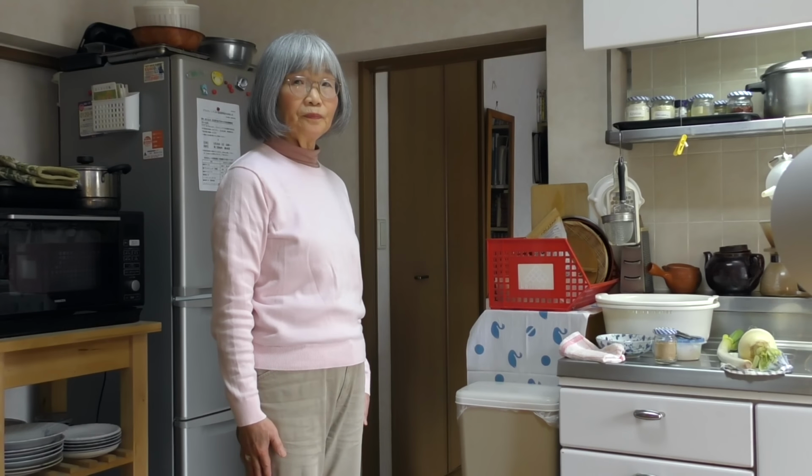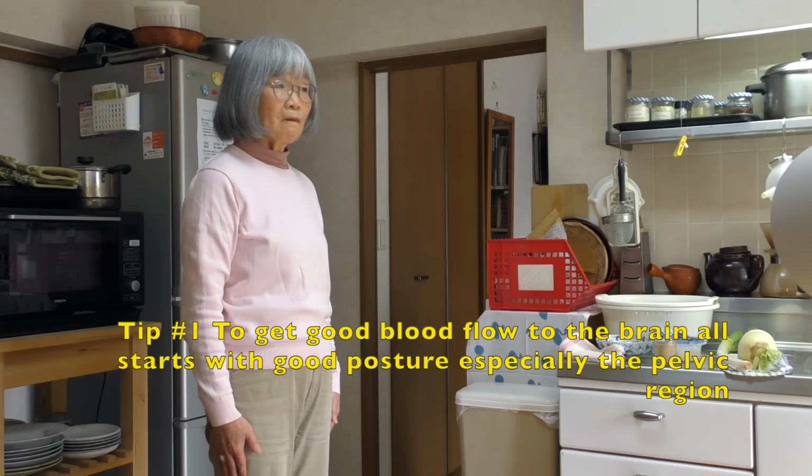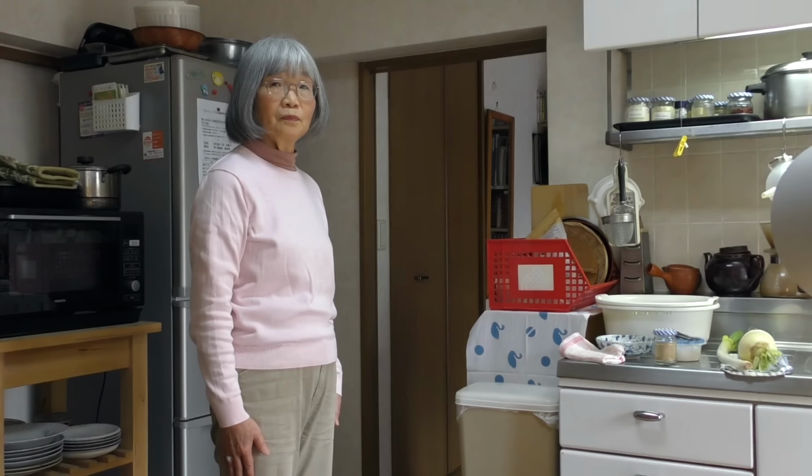Well, Dr. Ishikawa says the most important thing for maintaining a healthy brain is good blood flow. That's right. The brain needs a constant supply of oxygen and glucose. In order to make it function well, the pelvis is so important, because it's the central part of your body. Dr. Ishikawa explains that the pelvic region plays a central role in blood flow from the upper body down to the legs and feet. If the pelvis is unstable or tilted, circulation becomes restricted. That's why maintaining good posture, both sitting and standing, is essential.